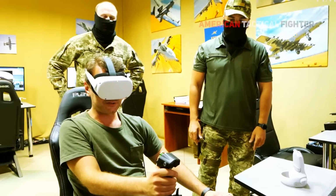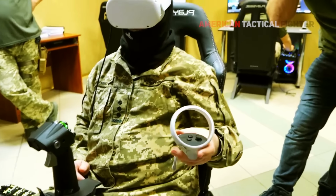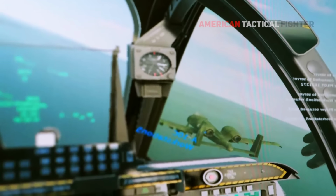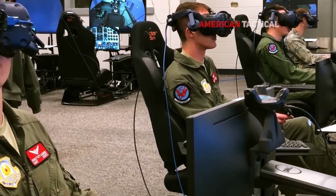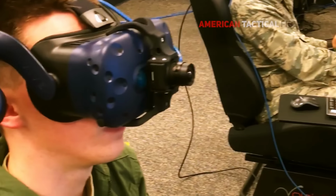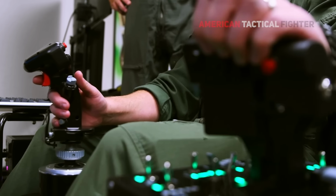One of them said that Ukrainian pilots who train on the A-10 simulator believe they can change the balance of power in the air with this plane. According to the magazine, 5 Ukrainian pilots are currently being trained on the A-10 simulator. Training using a simulator will speed up pilots becoming proficient in mastering the aircraft they fly.